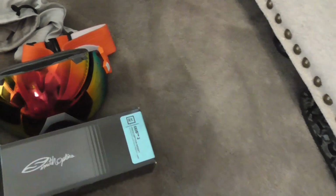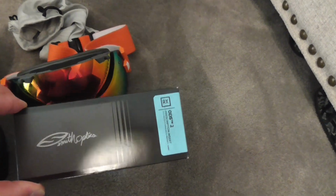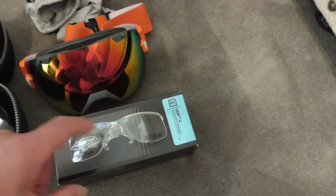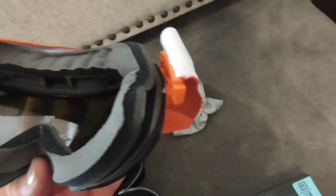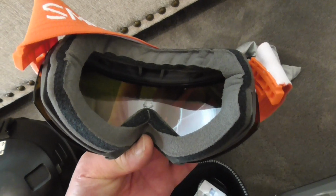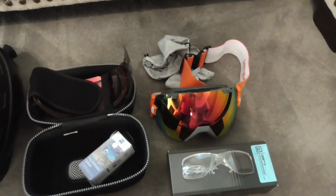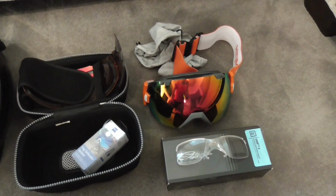This is kind of an old model made by Smith Optics. I think there's a newer model. You just get a prescription lens replacement and clip in. I use that for my snowboarding goggles and also my road biking glasses too.